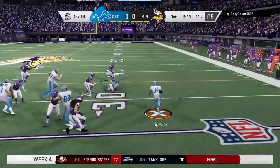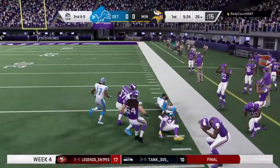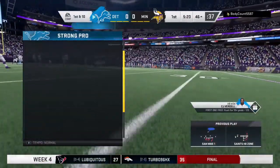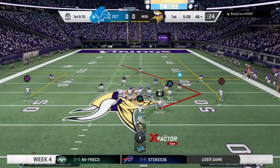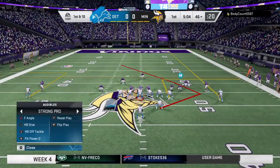And to give this time to the tailback. No, a nifty juke there. Not much fun for a guy trying to tackle him. And he'll be taken down, but not before they work it across midfield. A gain of 28 yards there and give them a first down. From Viking territory now, they'll come up 1st and 10 at the 46.